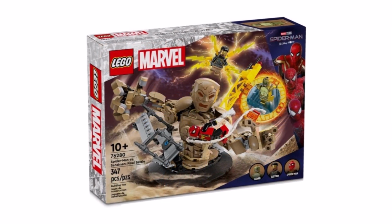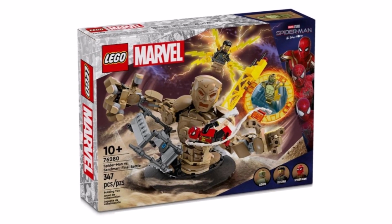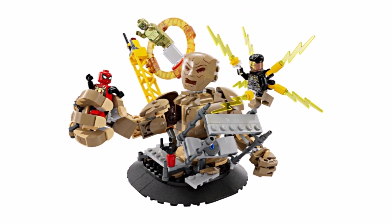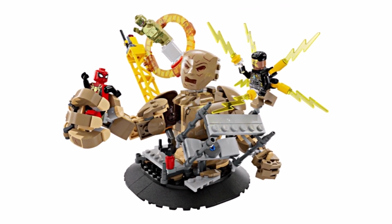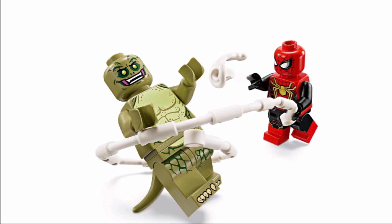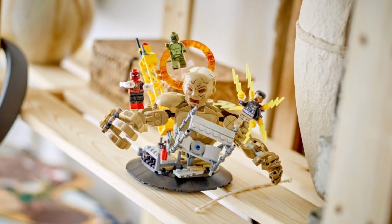And then one of the most hyped sets for the summer, which a lot of people have been excited for, is 76280. This one being Spider-Man vs. Sandman, the final battle. This one coming in with 347 pieces, retailing for $38 or £32 in the UK. The big draw for this one is of course going to be that brand new Lizard minifigure. He'll be appearing in the set alongside Spider-Man and Electro. Both of those are going to be reuses from the No Way Home set we saw launch in August.